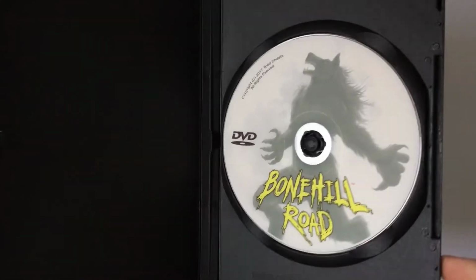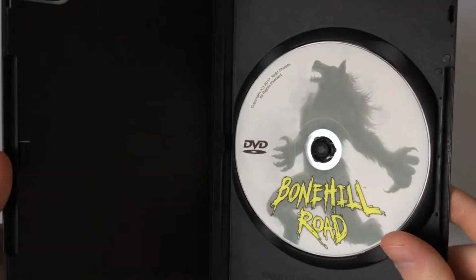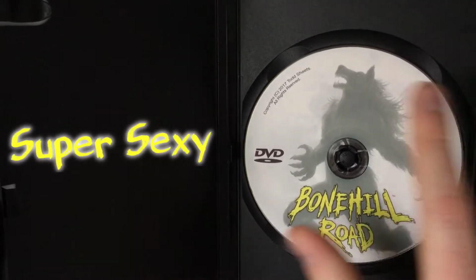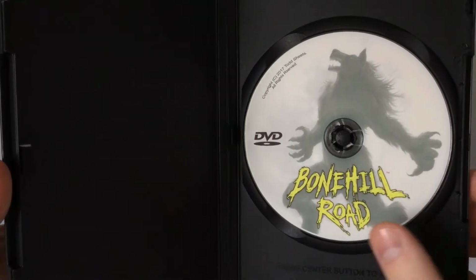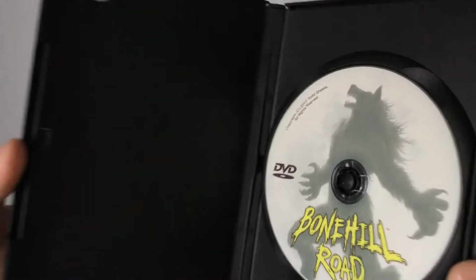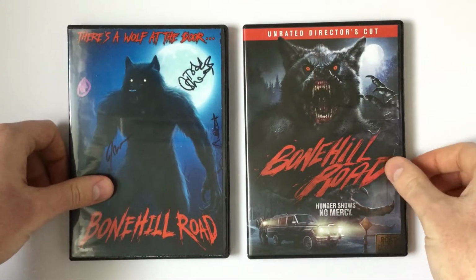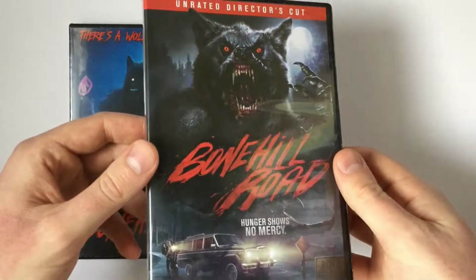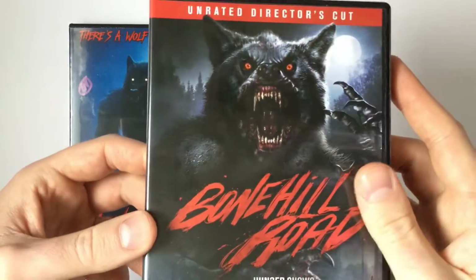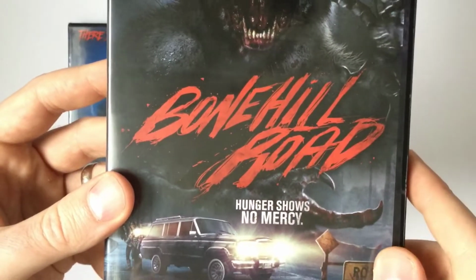But yeah, this is a nice matte finish. Really like this disc artwork. I think that looks really cool. The gray on the white there, looking like the moon. I just really like what Todd did there for the Indiegogo, one of the editions that he put out. And then this is the newer edition, which does say unrated director's cut, but like I said, I'm pretty sure it's the same unrated cut on that edition as well. But we'll focus in on that.